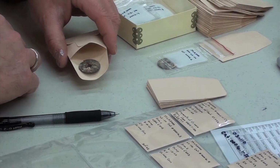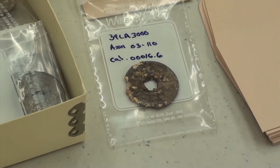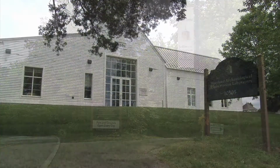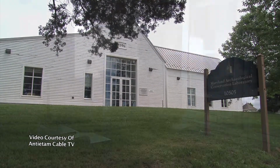In 2014, the Deadwood Historic Preservation Commission allocated funds toward the conservation and stabilization of the Chinese coins. The Maryland Archaeological Conservation Laboratory, located in St. Leonard, Maryland, was hired to clean and stabilize the coins.